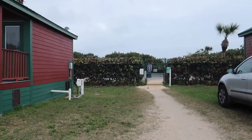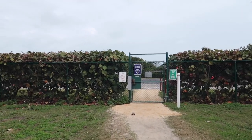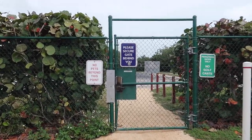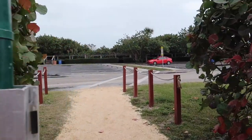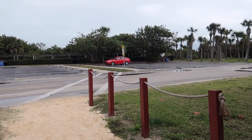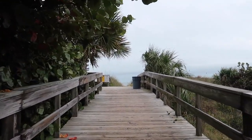So really, we haven't walked too far. And it looks like this might be access to the beach. Also, they allow golf carts. I haven't seen any, but that's pretty good since we can bring the Dewmobile up here. Dewmobile will be in action. Listen, that's not even a bad walk. No, it's not bad at all.